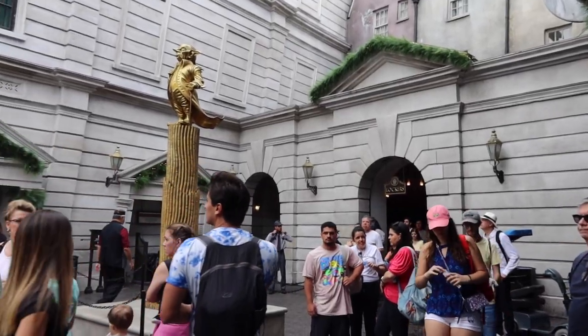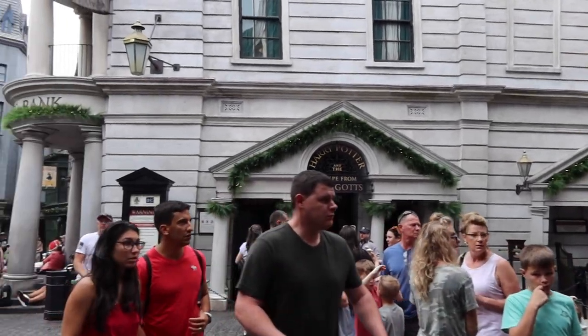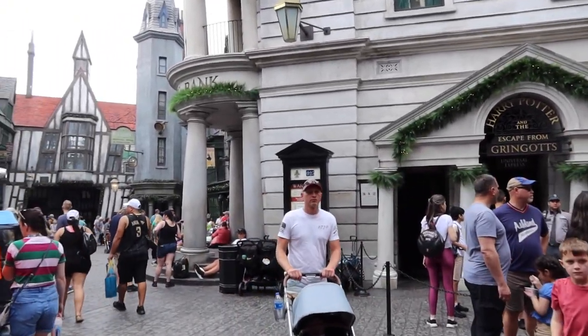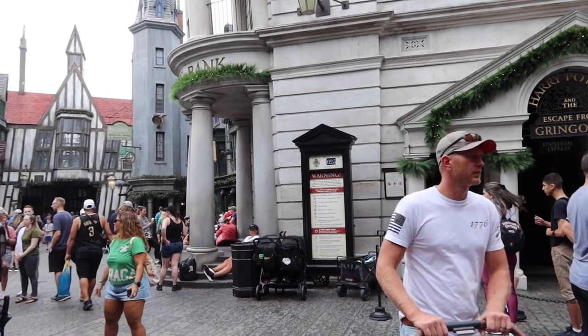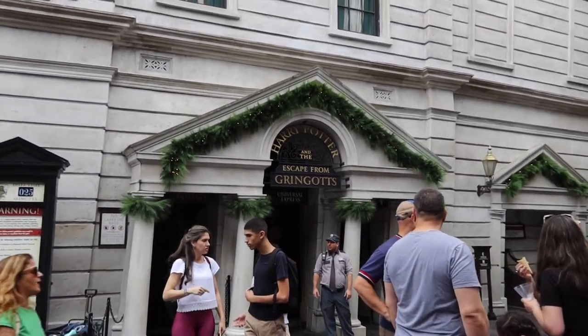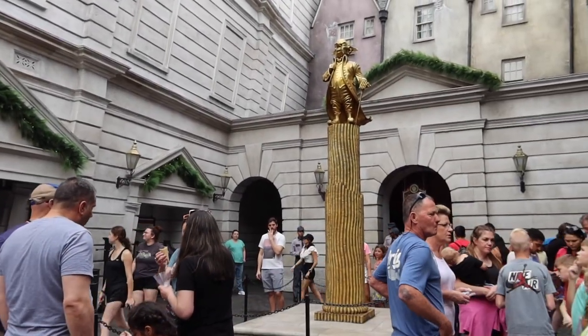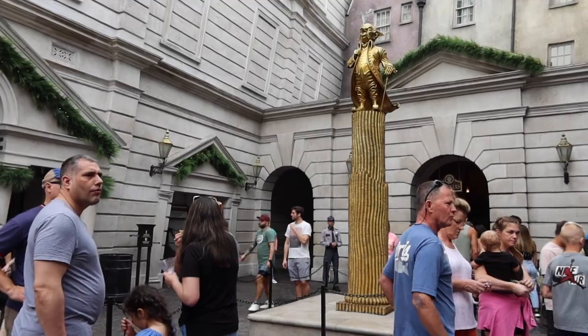If you heard me mention Harry Potter and the Escape from Gringotts earlier, then this is exactly where you would come. It's only a 25-minute wait right now, so that's why the mornings make such a great time to come in and be able to adventure and explore, and then also ride rather quickly, because this is a very popular ride and only grows increasingly popular throughout the day.